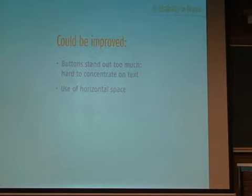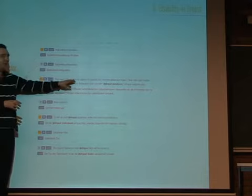Well, to me, from the first point, I found the buttons were a bit too strong, so it's not so easy to concentrate on the text because they attract you so strongly, especially when you're here. You always want to look there. You have to force your eye a bit to look at the text. This could be improved to be a bit more balanced. But that won't be too hard to do for the people actually doing it. I won't do that.